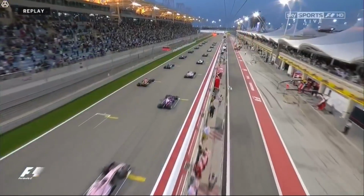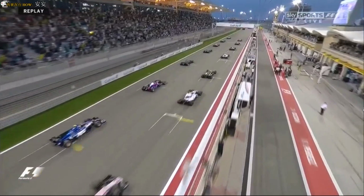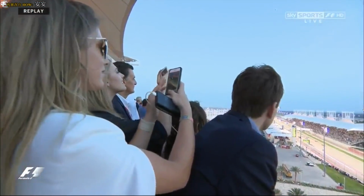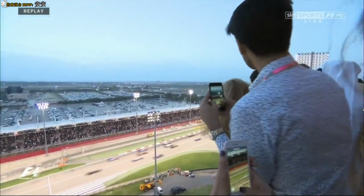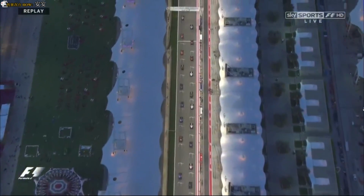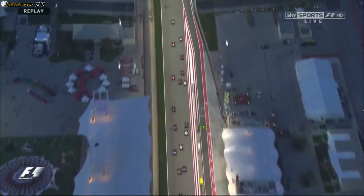And then there's the Force India of Jolyon Palmer having a little look. Sergio Perez into turn one as we look at the start once again. There we go, down into turn one. That's not quite the angle we needed to see to analyse that. There they go, and it was Vettel on the outside. I didn't learn a lot from that, I don't know about you. No, I learned that tower's a very good vantage point. What about the helicopter? Let's have a look at this one.